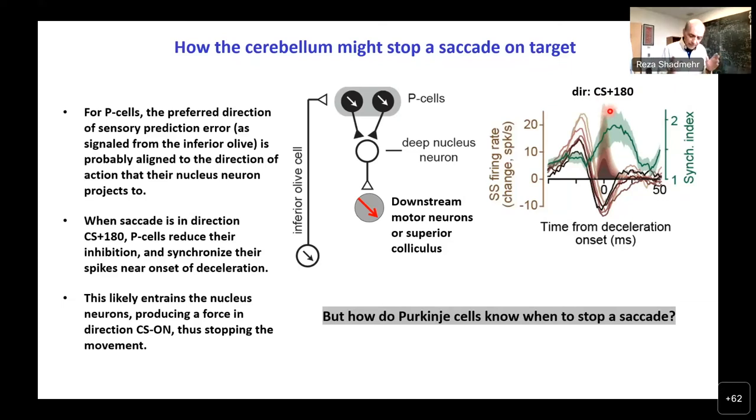The final thing that I want to describe for you: how does the cerebellum know when to stop the movement? How does it compute this important parameter that says now is the time that this movement should be stopped? Where does this information come from? What does this have to do with those forward models that I was showing you at the beginning of this talk? How is this related to that?